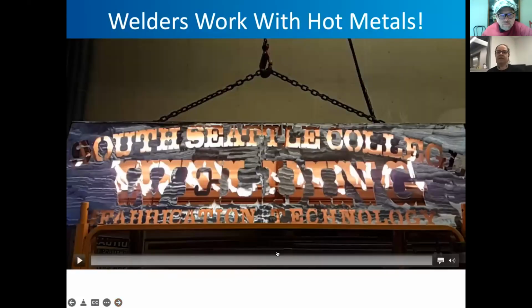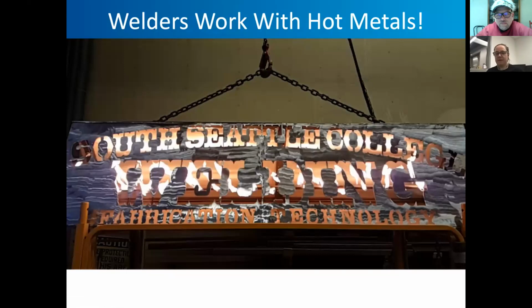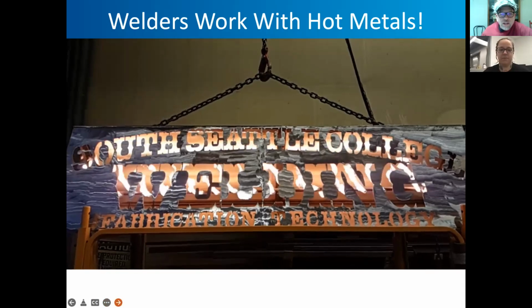This is an excellent sign. Students actually fabricated this sign and cut it out on a CNC plasma cutting table and fabricated it together. And we've got it lit up, typically on that first day you come in. We also got a second one with glow in the dark lights. So that one's got flames in it. There it is.